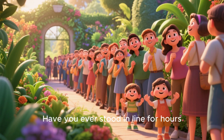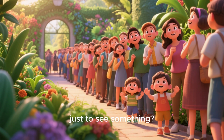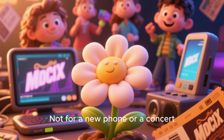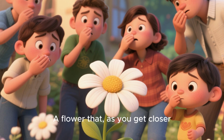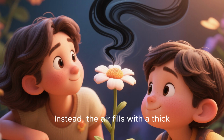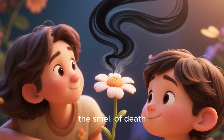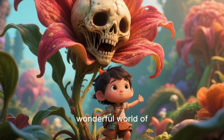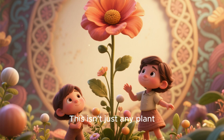Have you ever stood in line for hours, maybe even overnight, just to see something? Not for a new phone or a concert, but for a flower. A flower that, as you get closer, doesn't smell like a fragrant rose or sweet jasmine. Instead, the air fills with a thick, heavy scent, the smell of death. Welcome to the weird and wonderful world of Amorphophallus titanum, better known as the corpse flower.